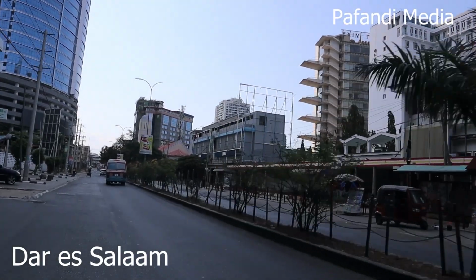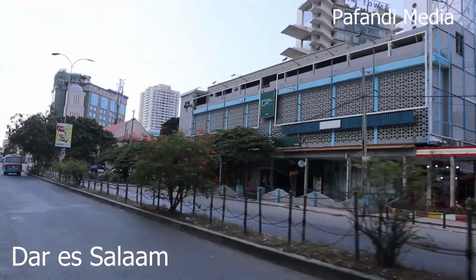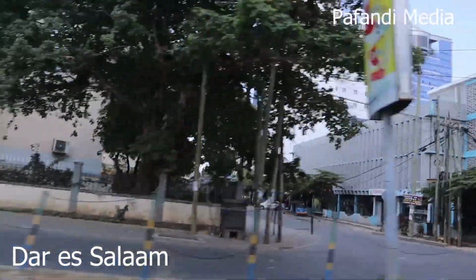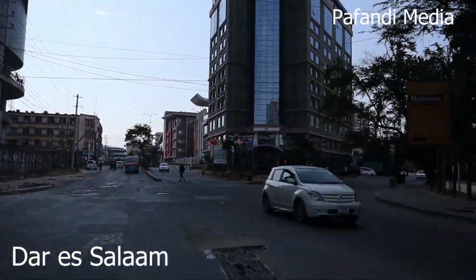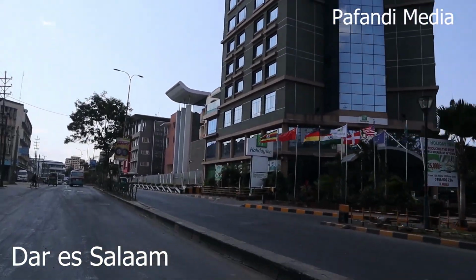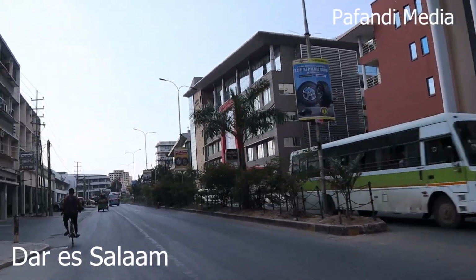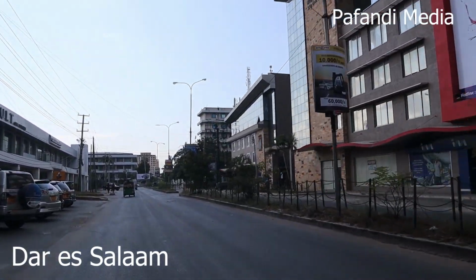Sometimes if you want to have a good view of a place, it's just good to get some time, get some money, and just walk to that place, because you can never know how beautiful a place is until you go there. That is a Holiday Inn hotel. Maktaba Square.